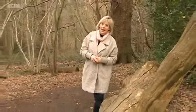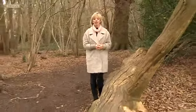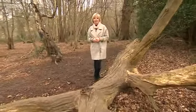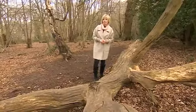Now, out in the English Channel is a huge series of sandbanks called Goodwin Sands. It's been a hazard to shipping for centuries, but some people want it to be protected. Yvette explains why.